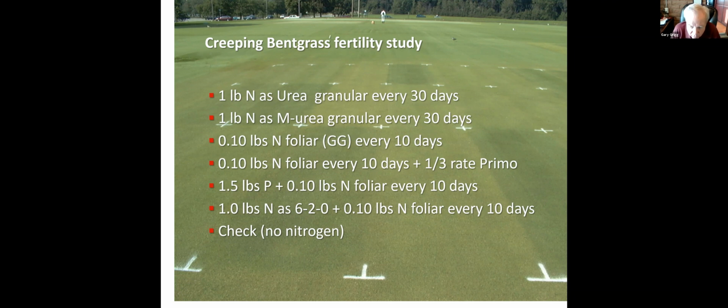Plus he went out with a 1/3 rate of Primo. Primo was just coming into the marketplace then, and we were looking at how effective it was. And I'll talk a little bit about that test. I think we should have continued that test on its own. We put some granular on there that had phosphorus in it. It was the grow-in granular and 1/10 of a pound of foliar every 10 days.